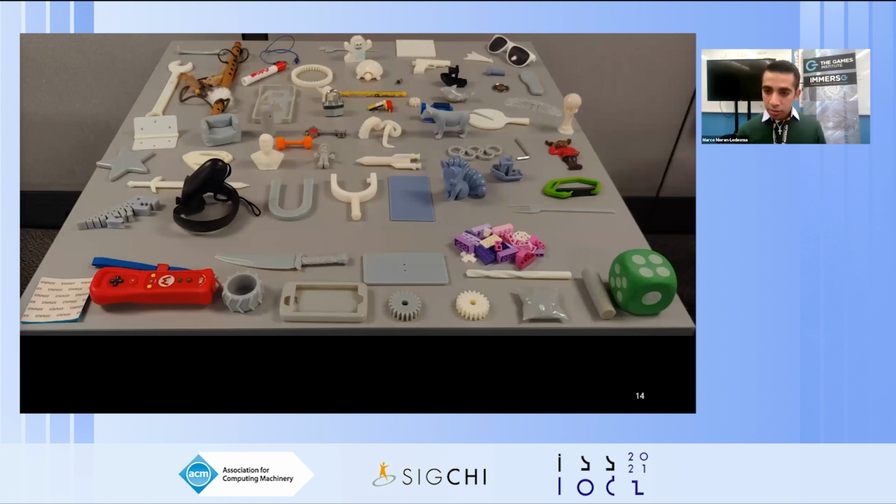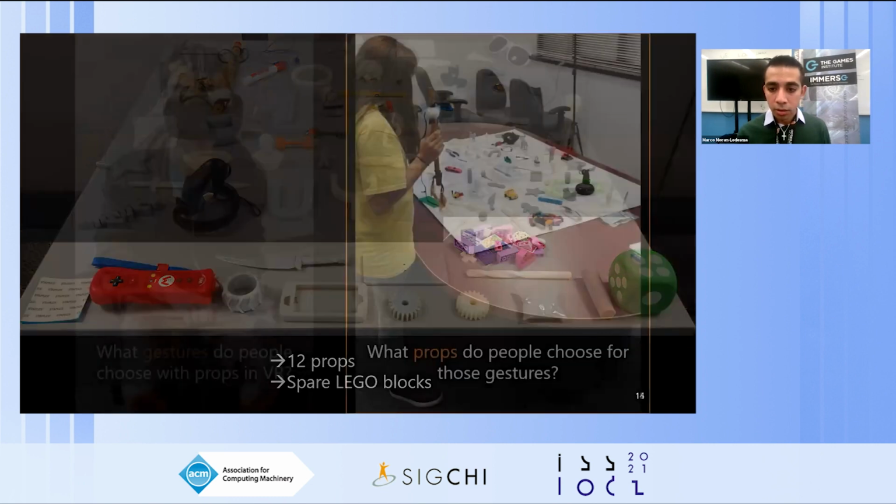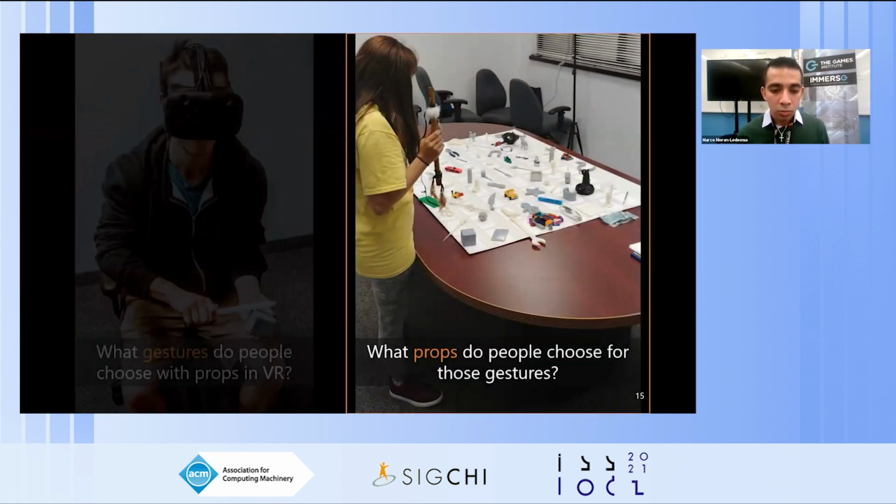Now, in examining the context-free grammars in our prop gesture set, we found that with just 12 different props and a spare group of Lego blocks, people can complete the 20 representative gestures that we just saw. This led us to explore why those particular props. What was the decision-making process of our participants? What choices did they make? What did they see in these 12 props?